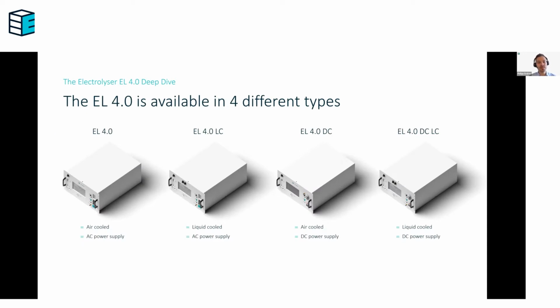Okay, so I already talked about it. The EL 4.0 is available in four different types. So we have, so to say, the standard model EL 4.0. We just call it 4.0, and it's an air-cooled version with AC power supply. But we also have variations of that. So there's also a liquid-cooled unit, so you can attach it to your cooling circle if you have one. This becomes more useful with containerized solutions. We will also talk about that a little bit later. And the AC power supply can also be changed to a DC power supply.